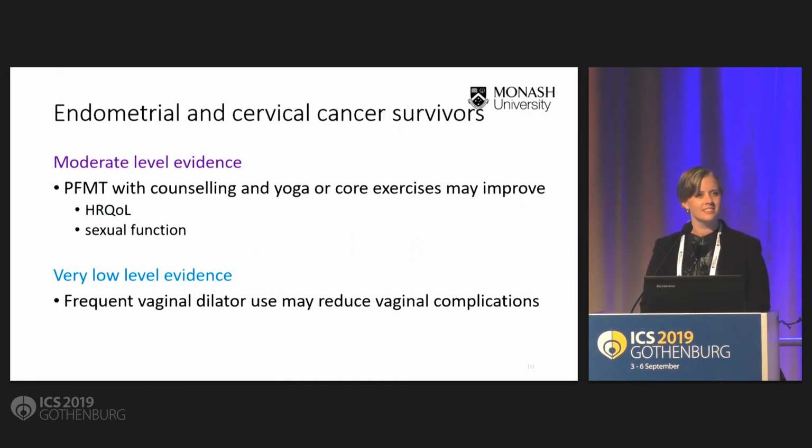Merete Tenfjord, Oslo, Norway. I was just wondering about, because pelvic floor muscle training was never by itself in these studies. It was always combined with the others. And I guess this difference if it was supervised or not. And also that sexual function was just everything.